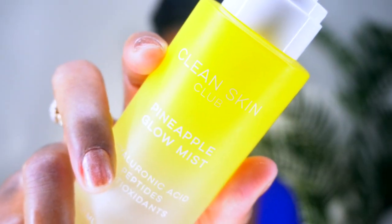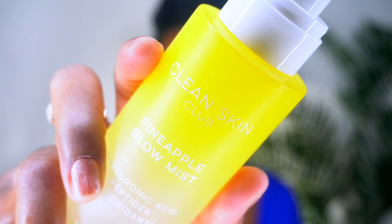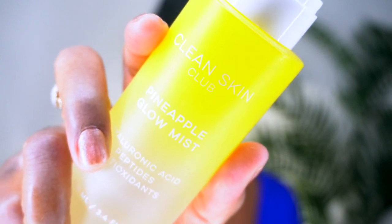So the first thing we're gonna do is tone the face with the Pineapple Glow Mist by the Clear Skin Club. Now this is a pineapple toner. So as I told you guys before, enzymes really help with texture and dark spots.